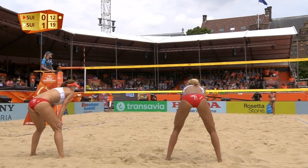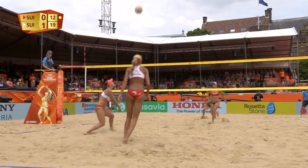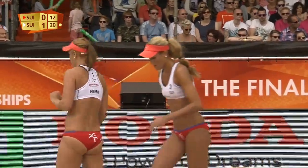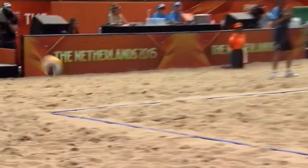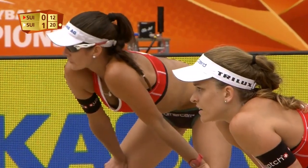Well, they had a 4-point run already in this set. They could do with another one here. That would make things interesting. But the ball goes off the block and out of play, away from Zumkehr, over her head, and it's now match point then for Ferrer and Depré. Confident swing from Depré off the block. Deep breaths from Depré as she sets herself.